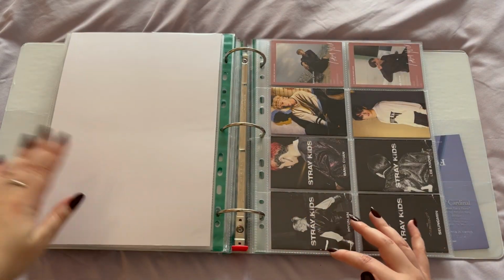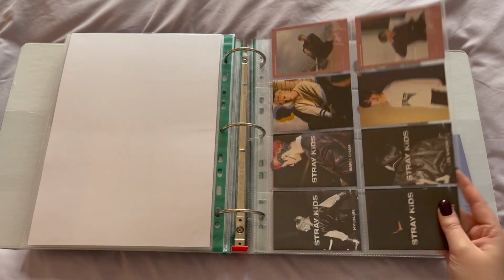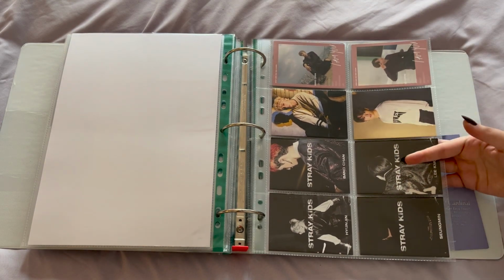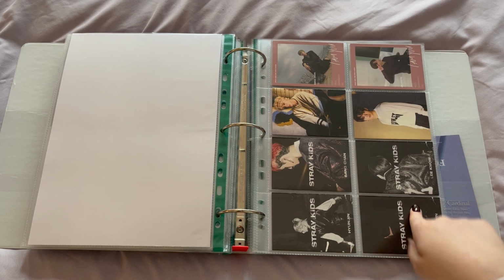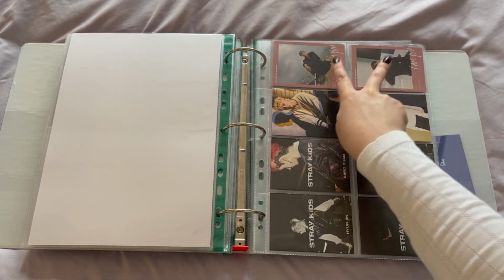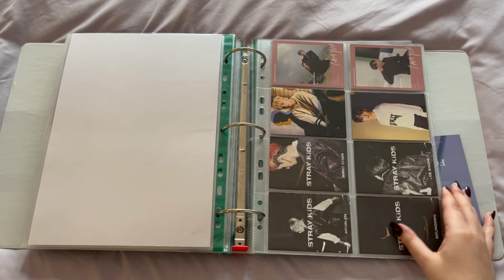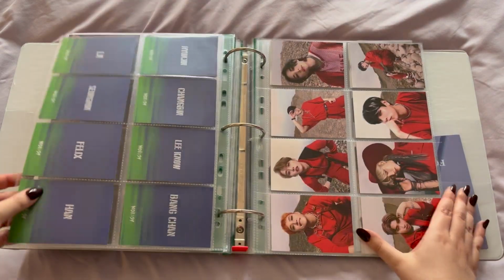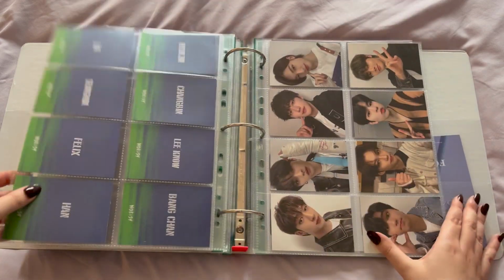a lot. So yeah, and then Stray Kids. So this one's slightly different. Some of these are POBs, but these are POBs for In Life era. These I think are also POBs maybe for Yellowwood, but then these are actually just album inclusions, but they all fit together, so I put them in here. And then these are the POB sets from No Easy.